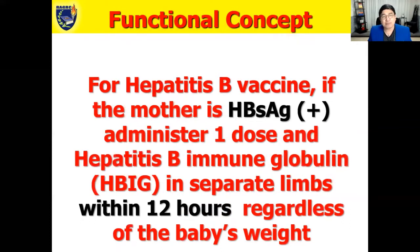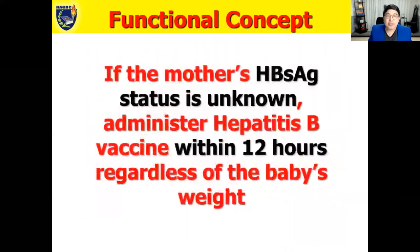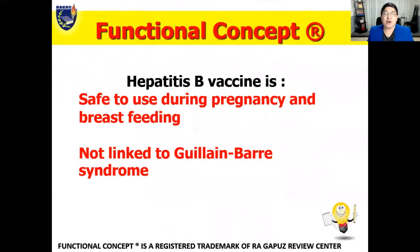Now, what about if the status of the mother is unknown? If the mother's hepatitis B surface antigen status is unknown, administer hepatitis B vaccine within 12 hours, regardless of the baby's weight. I'm sure those functional concepts would help you decide how to answer questions on our sample question in a while. So let's move on.